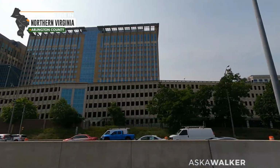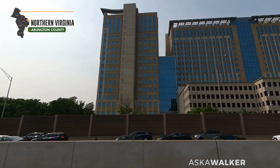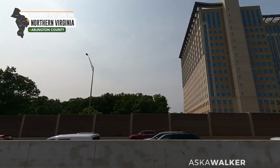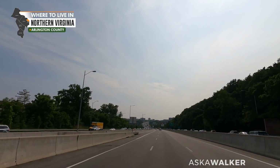Also, just so you all can know what the setup is, we have a camera shooting to the front, and then we have a camera on the left and the right. So that's why I can get these shots like this. Those cool little shots like that. That was a nice one.